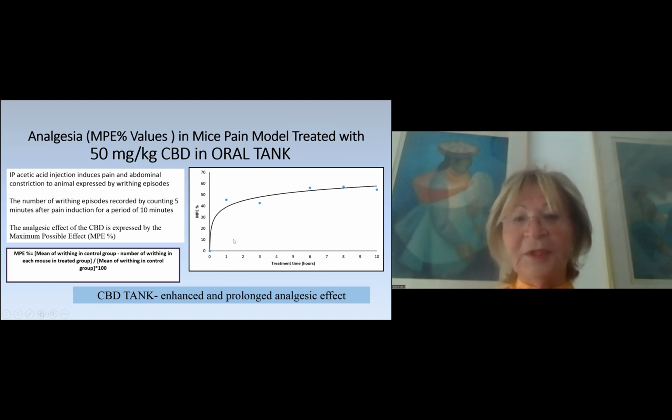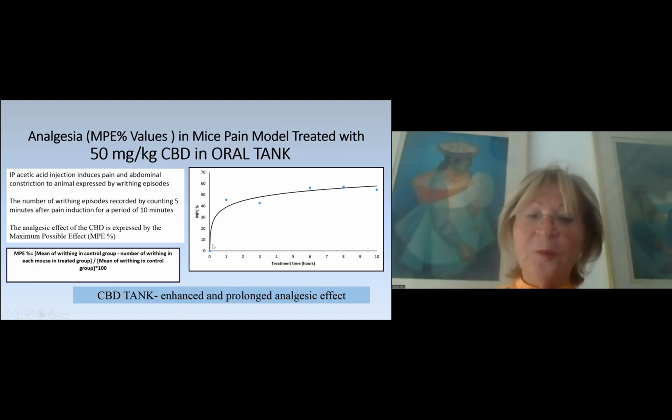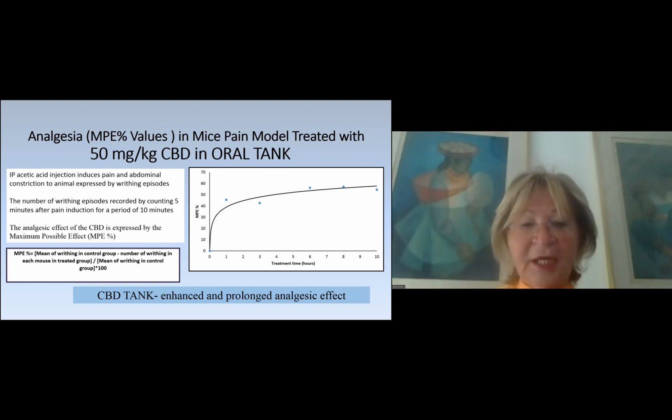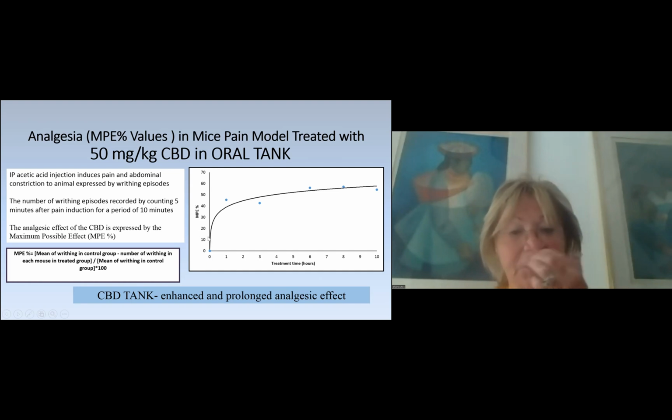So you can see here that we obtain a sustained analgesic effect for at least 10 hours, which is the last hour we have checked. And in fact, it is clear that this product or this technology enhanced the effect of the CBD for a prolonged time.